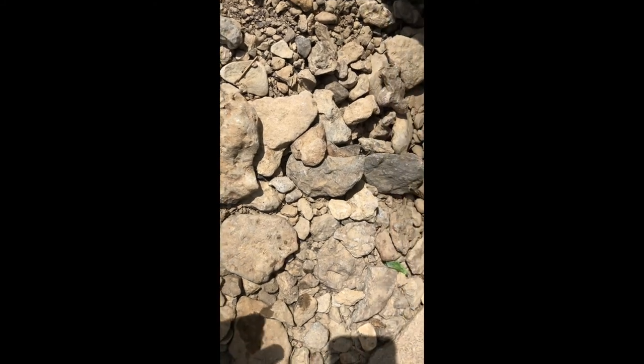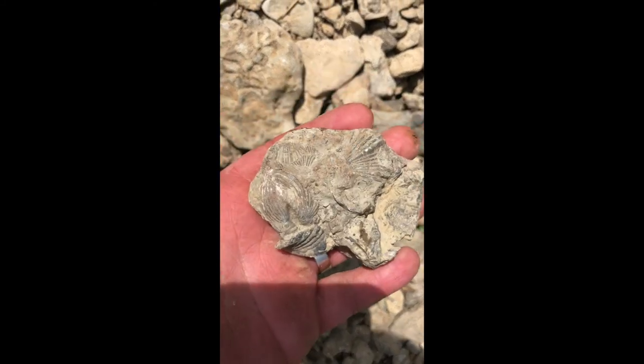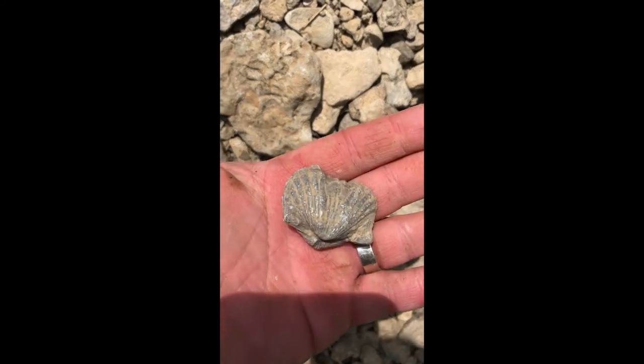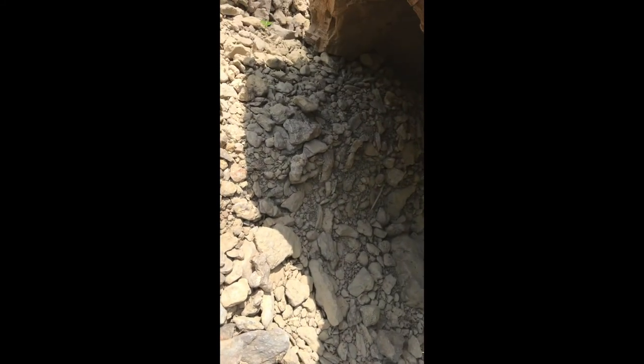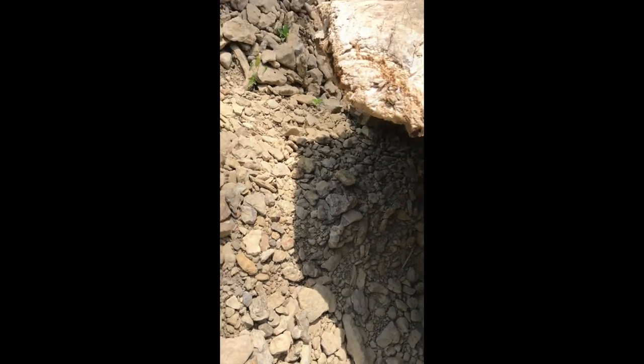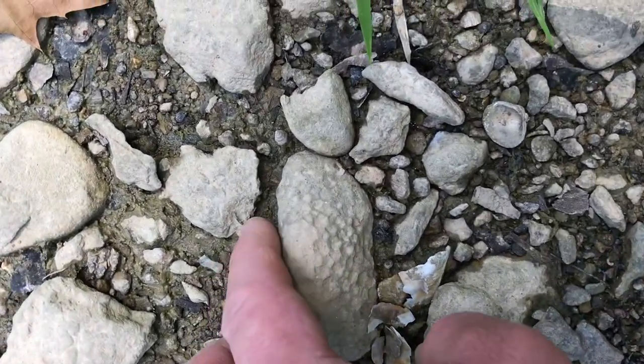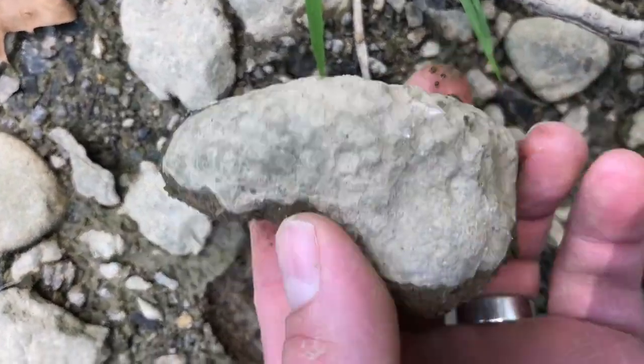And look at this. Look at all these little clusters of brachiopods together. One more, I think. Yeah, look, I found this one too. Look how big that is. Both sides. How cool is that? So always a good idea to look under logs, but watch out for snakes, always. Usually where rocks get washed up like this is an excellent place to find stuff. There's another little piece of honeycomb coral.